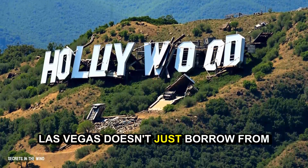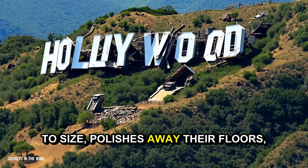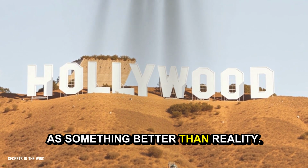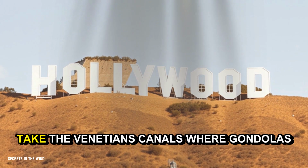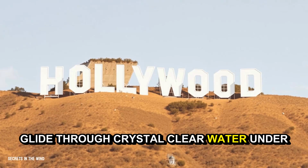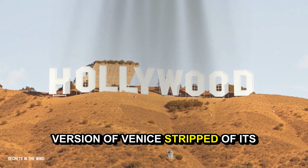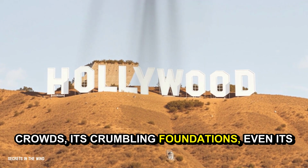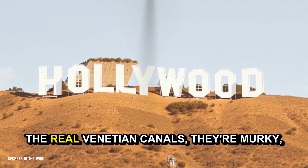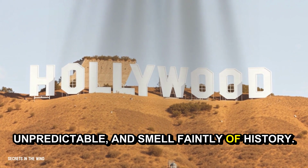Las Vegas doesn't just borrow from other cities, it shrinks them down to size, polishes away their flaws, and sells them back to us as something better than reality. Take the Venetian's canals, where gondolas glide through crystal-clear water under a perpetually blue sky, a postcard version of Venice stripped of its crowds, its crumbling foundations, even its natural light. The real Venetian canals, they're murky, unpredictable, and smell faintly of history.